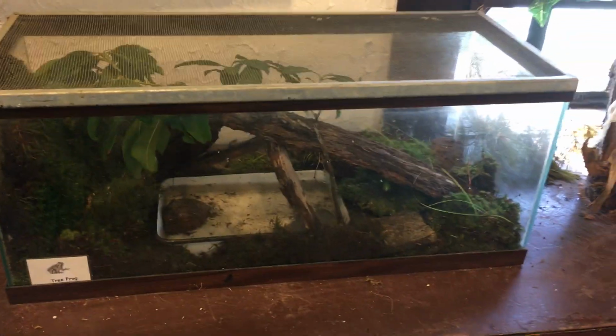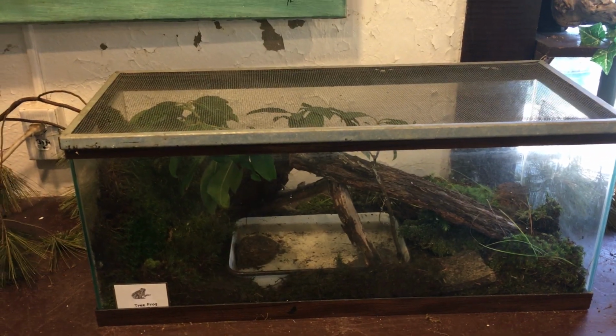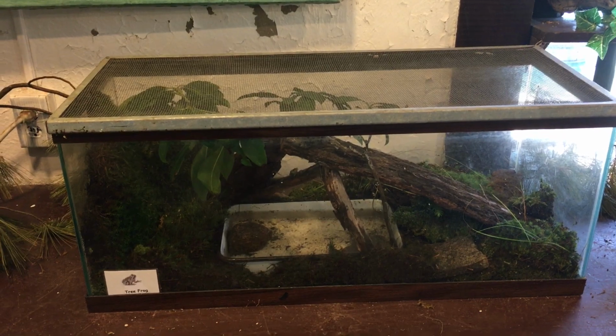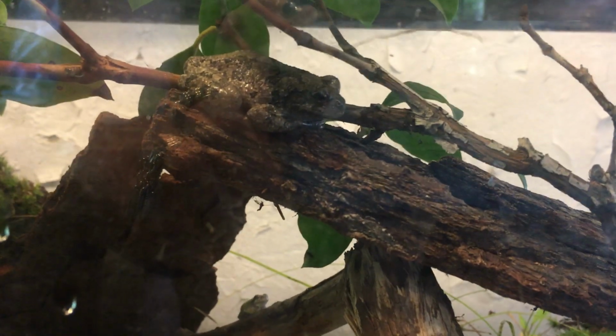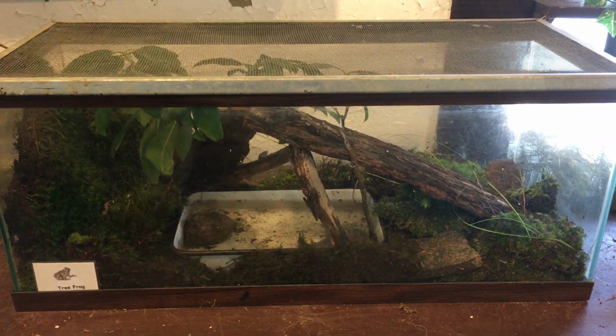Over here is a really interesting find for the season. We found over 10 baby tree frogs down at the creek. We gave some away to other museums, but we still have about 6 or 7. And we have our adult tree frog, who's super cool. Kevin and I both really like him, and he's cool to see on the glass for the kids with his suction cup toes. They really like that.